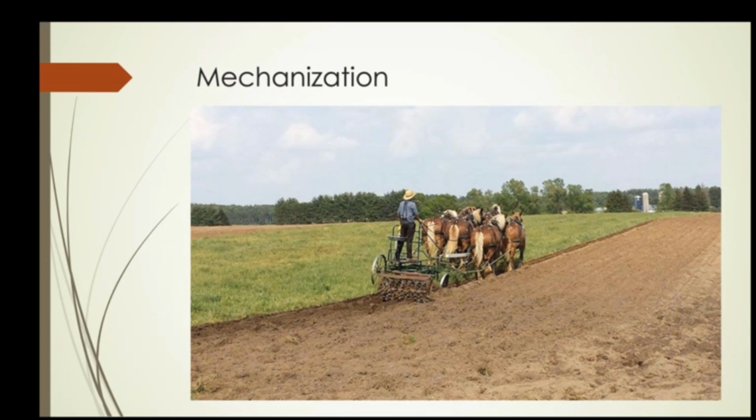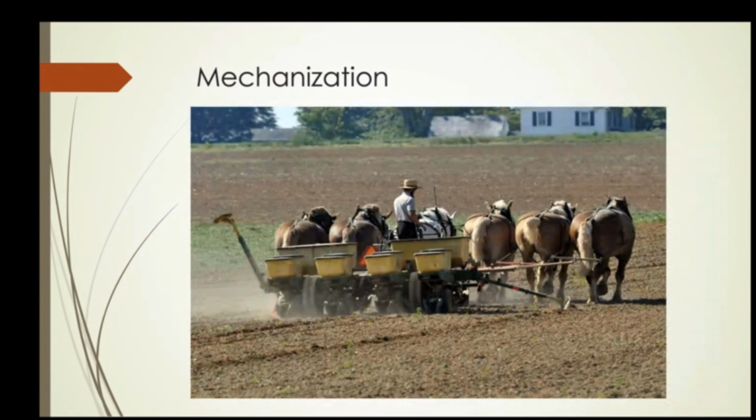But you know, the Amish aren't stupid either. They figure it out. And slowly but surely, if it's something they can use, they'll adapt it. This is actually a John Deere 4-row corn planter. And they figured out that we can plant a little bit more. We have to add a couple of horses to the mix. But again, we can modernize. We can go a little bit more modern.